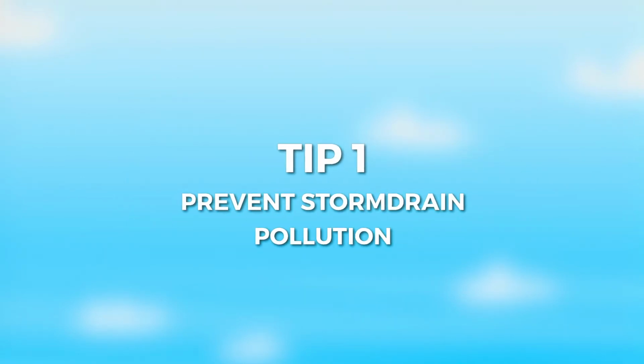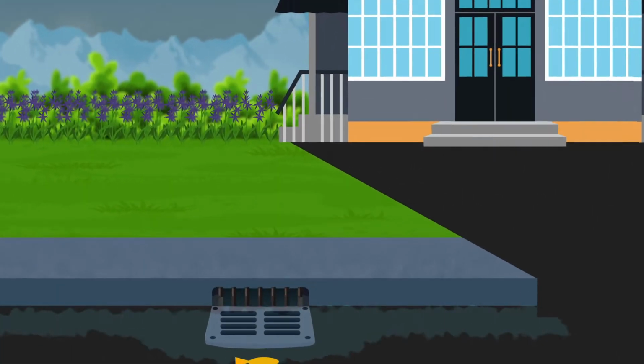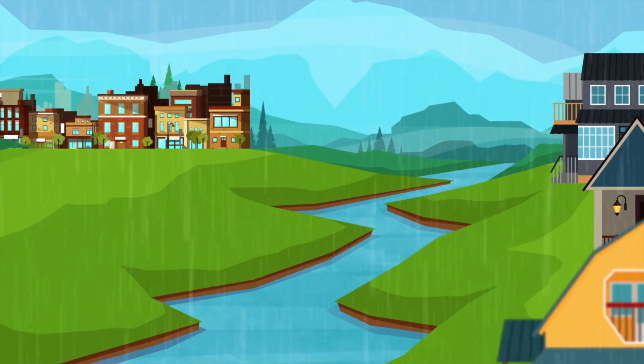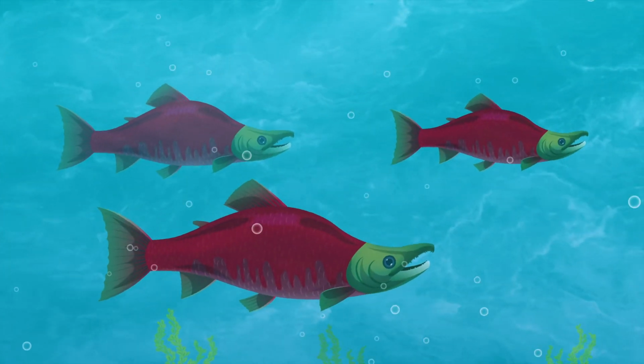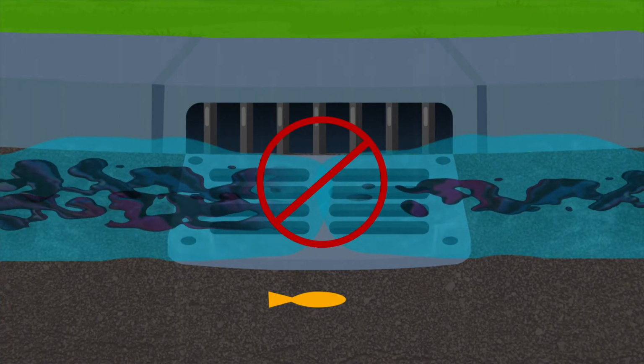Number 1. Prevent storm drain pollution. Our storm drains lead directly to creeks, rivers, and the ocean and are only meant for rainwater. Help protect fish by protecting the storm drain from pollution. Never pour anything down the storm drain and prevent spills from entering it.